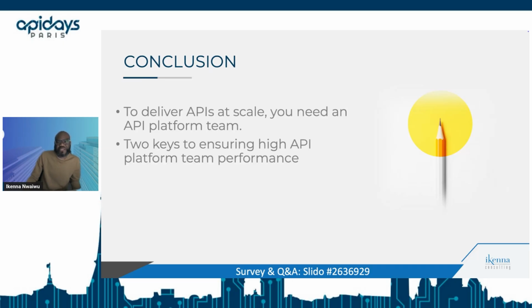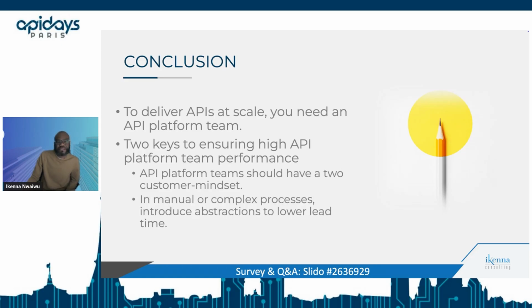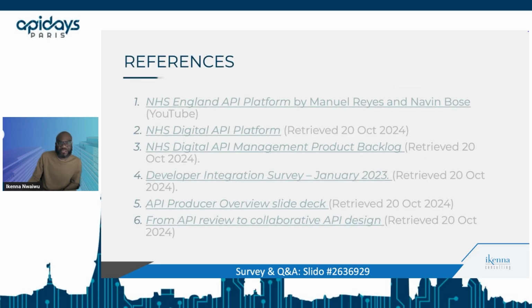And that there are two keys for high performance API platform teams that organizations can think about. First of all, they need API platform teams to have a true customer mindset. They should think not just about API consumers, but also about API producers. And second, for manual or complex processes, we can introduce an abstraction to lower the lead time and improve the quality of our APIs.